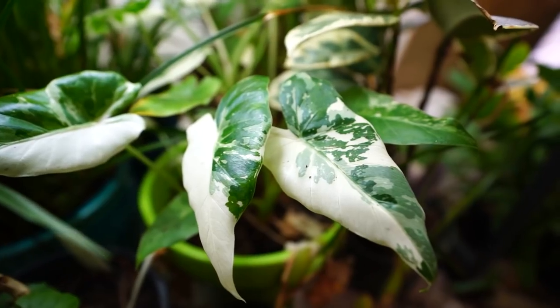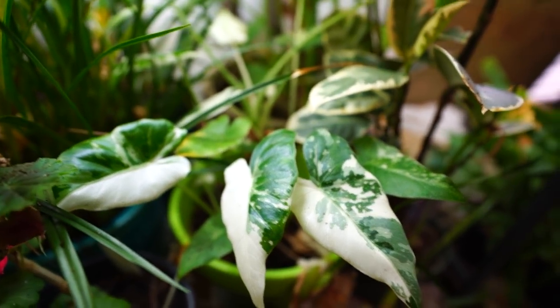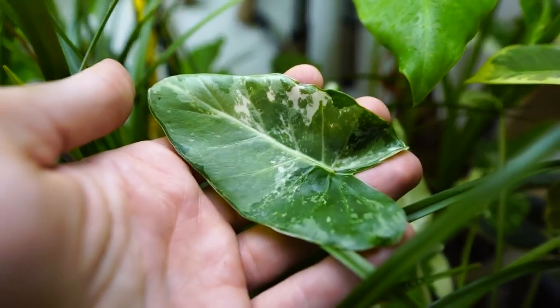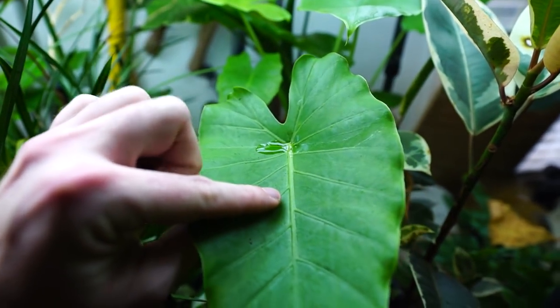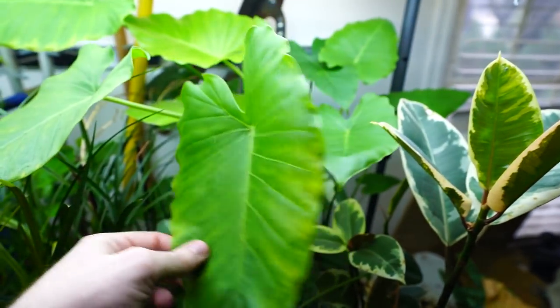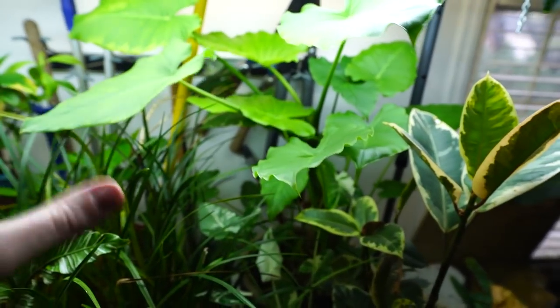It's doing okay. Have some more of those Okinawa silver aglaonemas down here. Just divisions I took from the mother plant. Such a pretty plant. There's another. I had two of the bigger ones. This one's reverted. I can give that a cut back. I probably should, actually, just because it's shading one of the others. Variegated or not, I still love it.